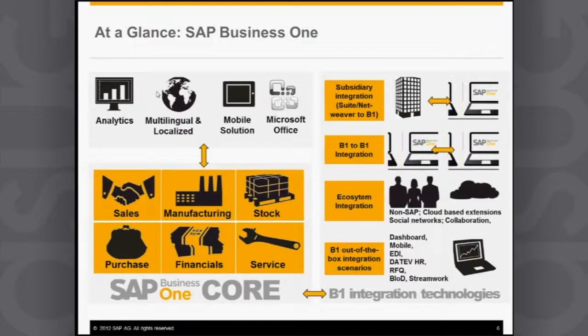Let's actually talk, add a little bit more detail about the functionality that's in the solution. So if you're sitting there and you're thinking to yourself, well, that all sounds great, but I'm in a manufacturing business, or I'm a food wholesaler, or I am a retailer, what can SAP Business One do for me? Well, fundamentally, the core functionality that's inside SAP Business One can be broken into these six key areas. You have sales capability, manufacturing, stock, purchase, financials, and service capacities.